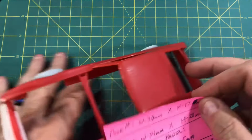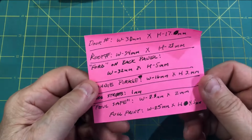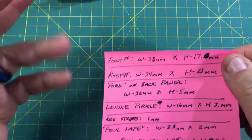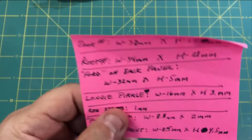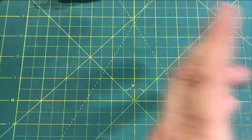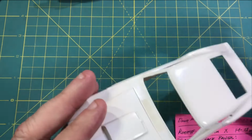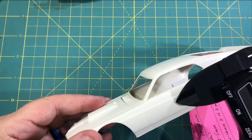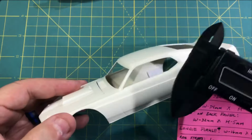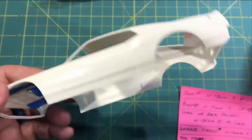Just that short and easy. We've got all our dimensions on the body, and we've got those written down here, our door numbers, 20mm by 17mm and so on. So we've got everything down here that we would want to get. And in that we're going to be doing the 69 version of this car down the road, I went ahead and took these same measurements on our 69 body and went back and measured everything, used these to match it up. Everything is exactly the same.